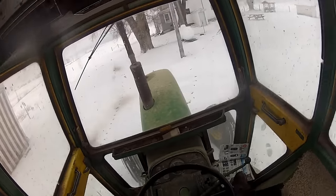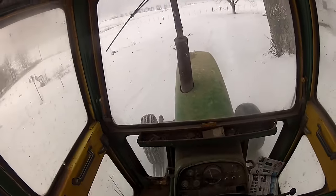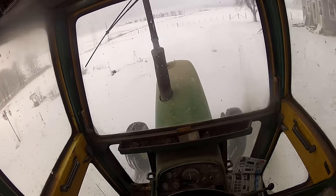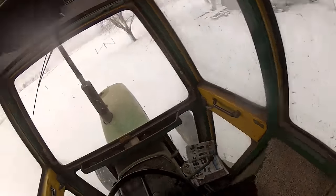And I never like to scrape the ground with it. I like to leave it low enough that it can just scrape the snow off the ground. Mostly it's just a slush.